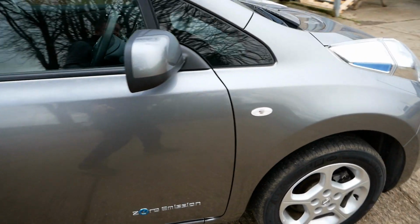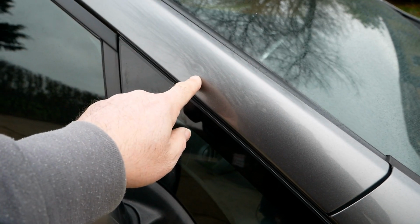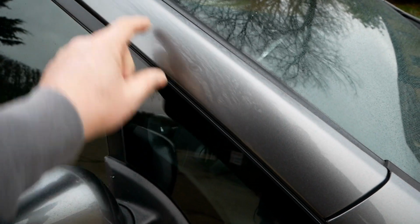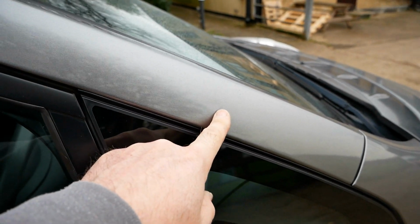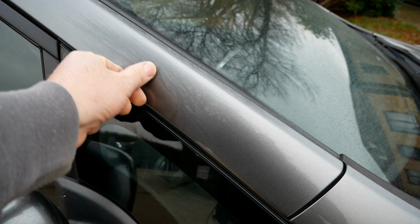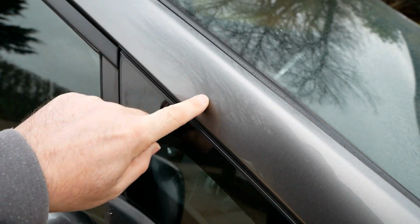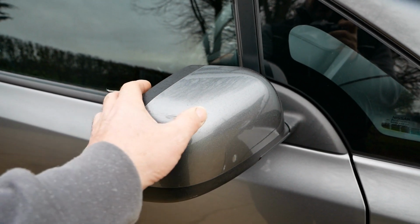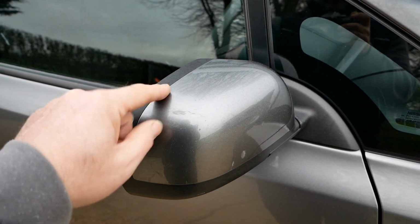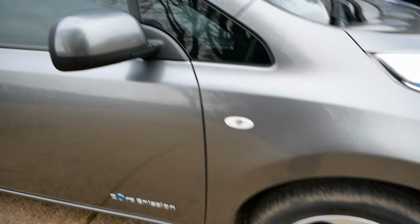The only more significant thing is there's a little dent here in the pillar. I don't know whether my camera is picking it up. It's very small. I don't know what's caused that. Someone may have leant against it or something, but it's just had one of those little pinprick dents. And then on the back of the mirror cap here, there's some indentation. I suspect the mirror's hit something. It hasn't scratched it, it's indented in the plastic, but very minor again.